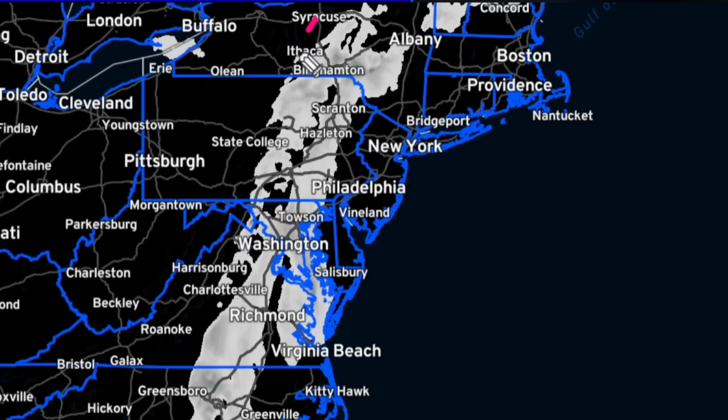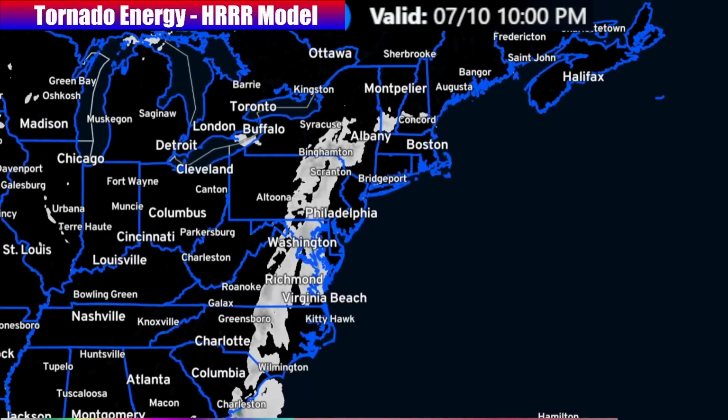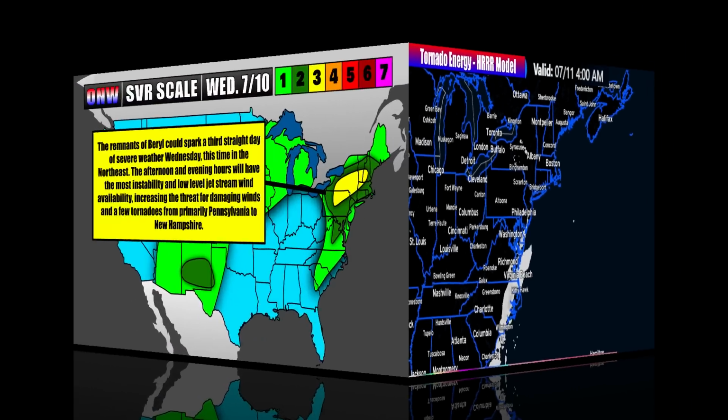Notice how even as we head towards 7, 8, 9, 10 p.m. on our Wednesday, from Richmond, Virginia, all the way back on up there to Syracuse and Albany and New York, we could still be continuing with some level of, not necessarily a tornado threat, but at least some sort of damaging wind threat with any line of storms that can develop along that, because this low pressure system will remain pretty strong.